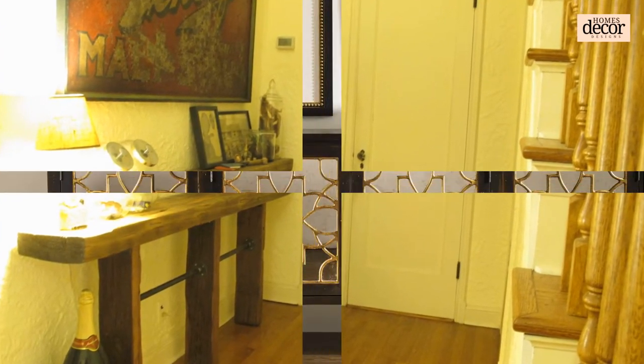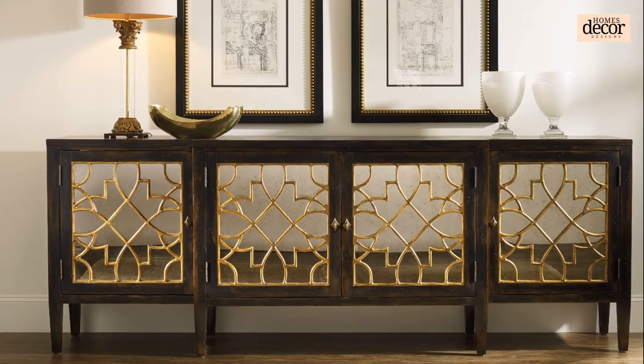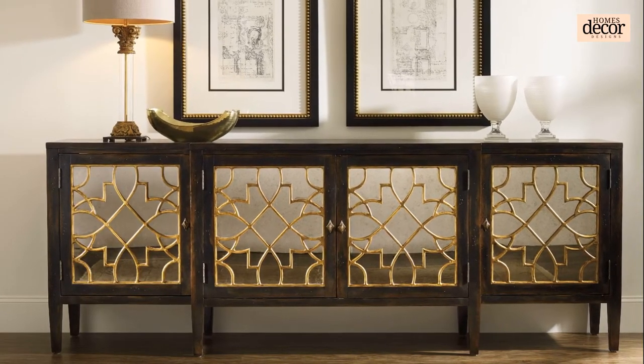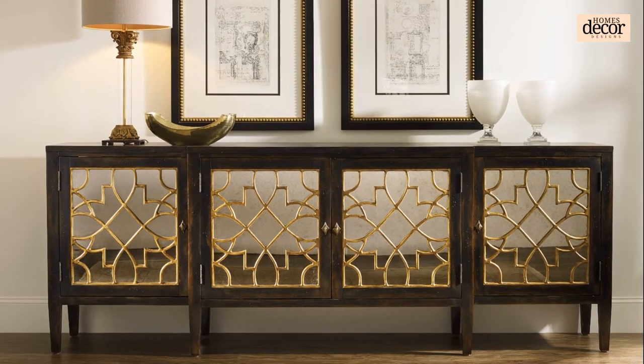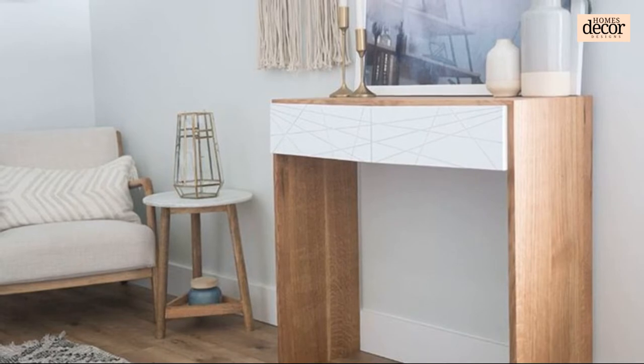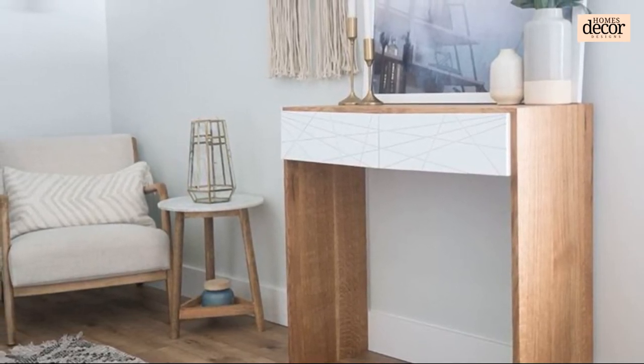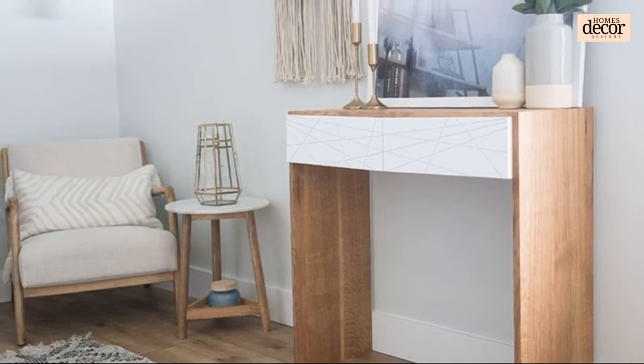Many console tables have drawers or shelves below the tabletop. These are places to keep things you need. If you go out at night a lot, you may want to have a flashlight in that drawer. If you have a lot of kids coming and going, the shelves could be a great place to put their sports bag or even their books, so they don't forget first thing in the morning.